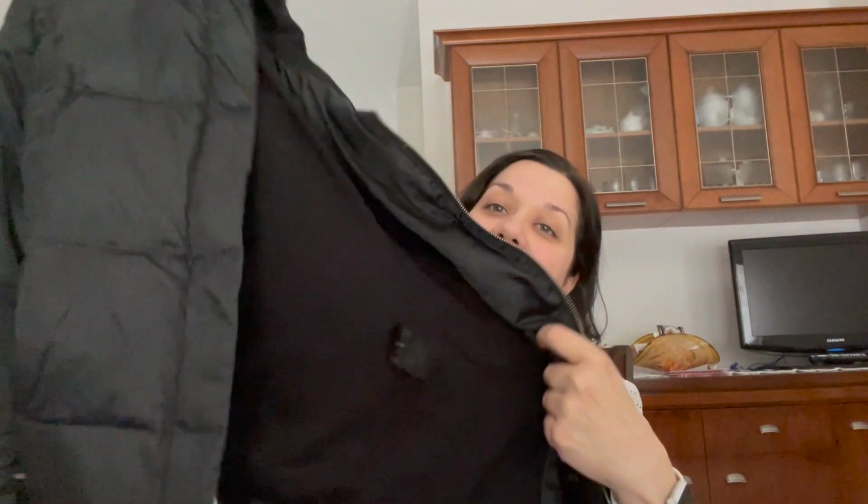Okay, so I'm going to start going through some stuff and kind of go from there. This first piece, I think I'm just going to end up selling myself. I had sent this in, and they keep sending it back to me, and I don't know why. It doesn't have any rips or holes or anything of what they're saying. And it's this Tumi puffer jacket.